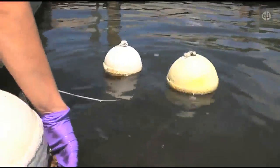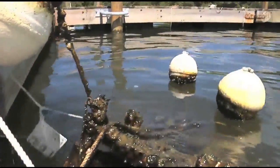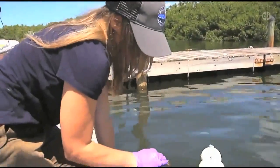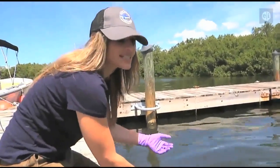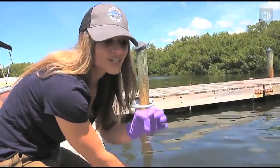Basically, by suffocating them. But also the bigger mammals like manatee, they eat seagrass, and that toxin accumulates on something called epiphytes, which are on that seagrass. So that's how it gets into their bloodstream and affects other nervous system functions.